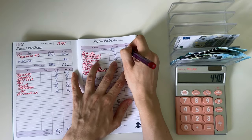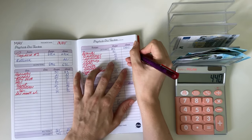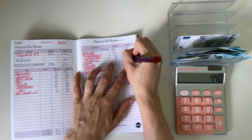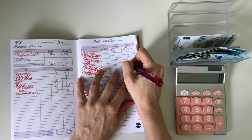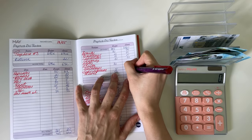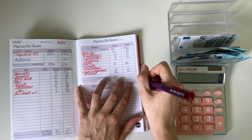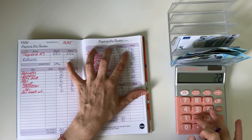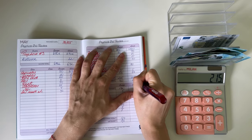We're bringing that 440 up here to short-term sinking funds, and beauty got 70, birthdays, Christmas, and clothing each got a 10. 70 went into health as well, 5 went into subscriptions, and 50 into travel. So that was 225. So 440 minus 225, 215.